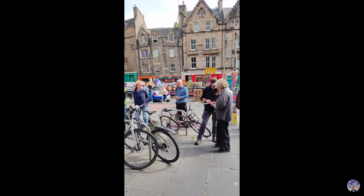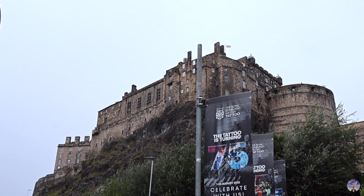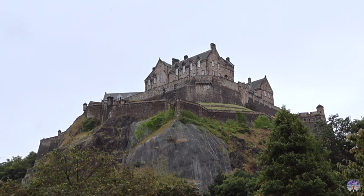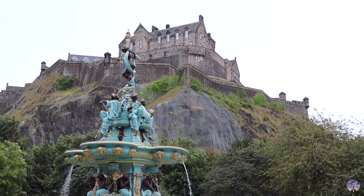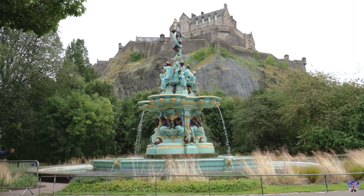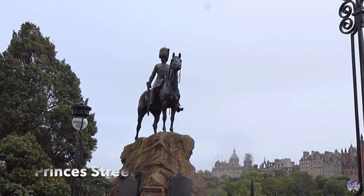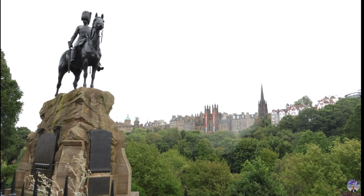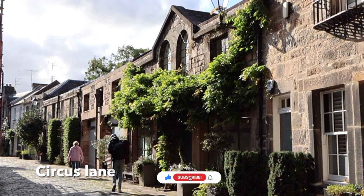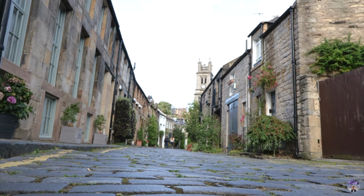Anyway, we're going to be walking around the Edinburgh Castle to Princes Street, which I think looks very impressive. In my opinion, the view on Princes Street overlooking the park and the other side of the city is just breathtaking. It's such a good place to chill and have a picnic. Another charming little cobbled street that I think is worth visiting is called Circus Lane. It's a quiet little spot that looks pretty photogenic.